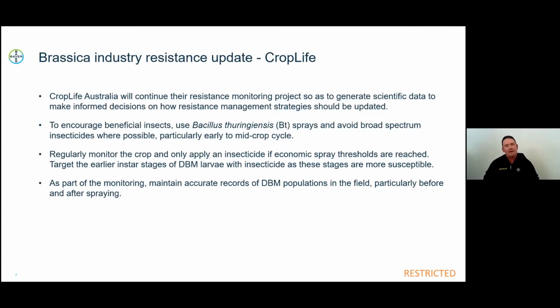But some of the key recommendations are really to encourage growers and people involved in the industry to engage in using beneficial insects, so trying to take the reliance off chemistry, using Bacillus or BT products. The biological products are a really nice rotational tool to take the pressure off resistance of these groups of chemistry, so they become increasingly important. Really try to avoid broad spectrum insecticides, where we're knocking out or working against our IPM programs, particularly early in the crop where we can change that balance within the crop.